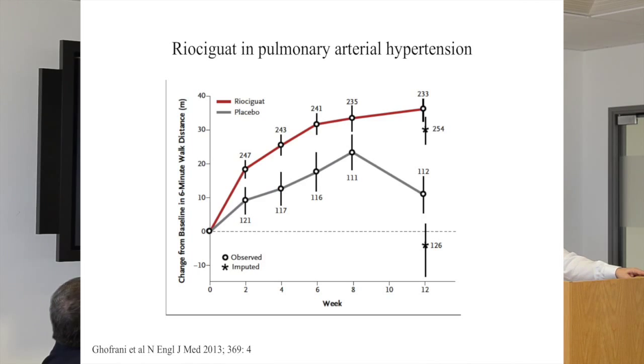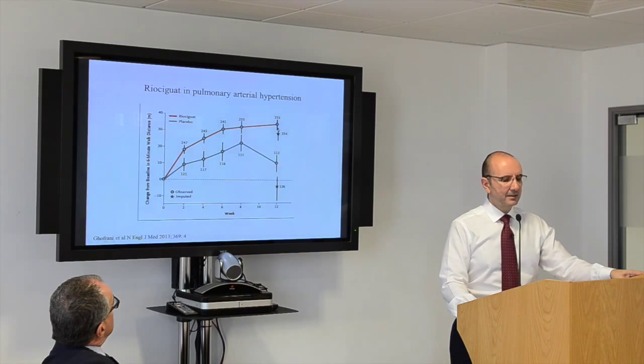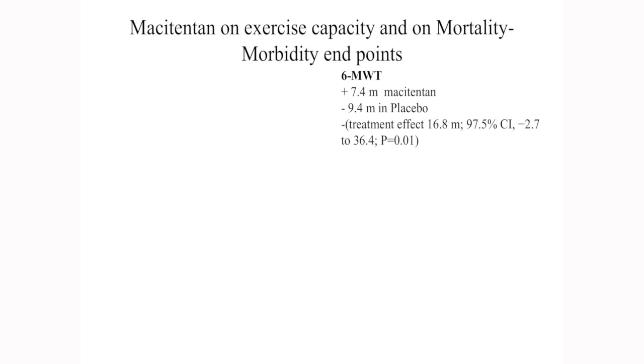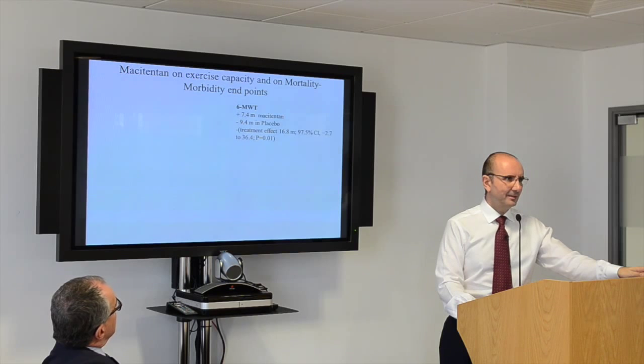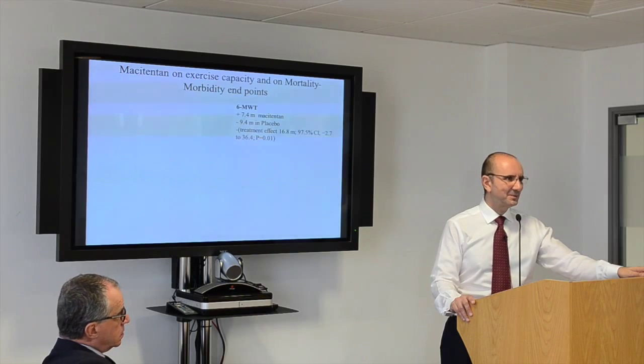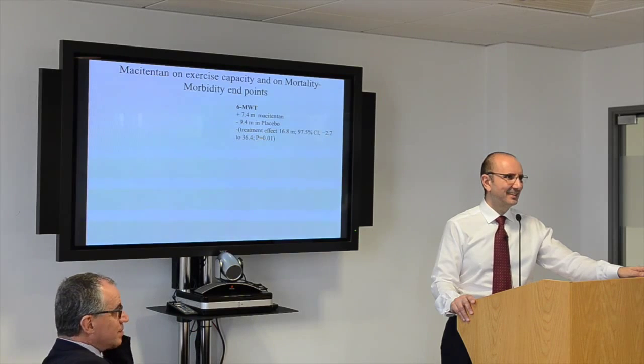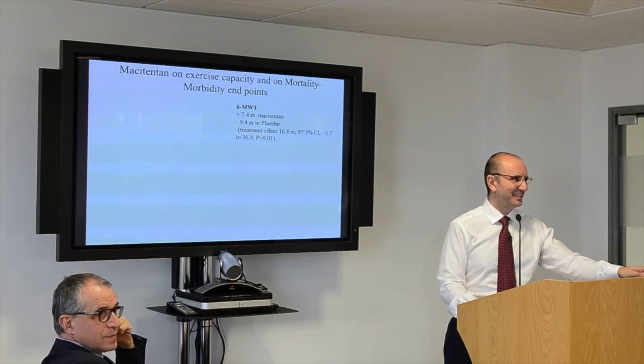Now, regarding exercise capacity, we have a very good example of efficacy in pulmonary hypertension. So we have riociguat in pulmonary hypertension, and you see that riociguat showed a significant improvement in exercise capacity compared to placebo. But then look at macitentan in patients with pulmonary hypertension. Macitentan had a significant effect on exercise capacity compared to placebo. Now, it was 7.4 meters. Do you think that is significant? Would you regard that as significant? You're not convinced.